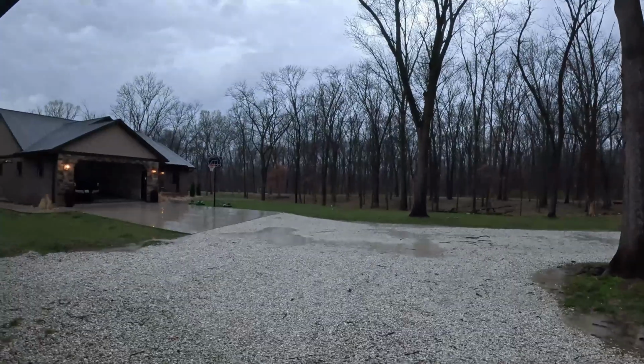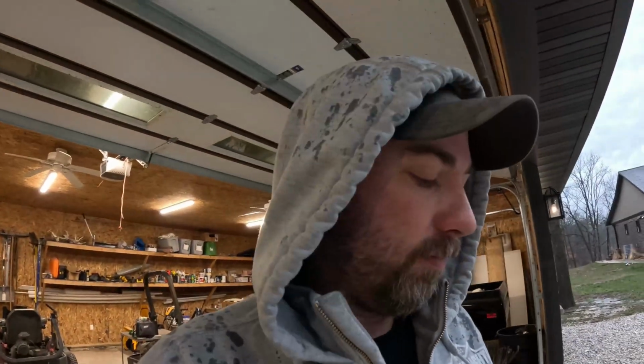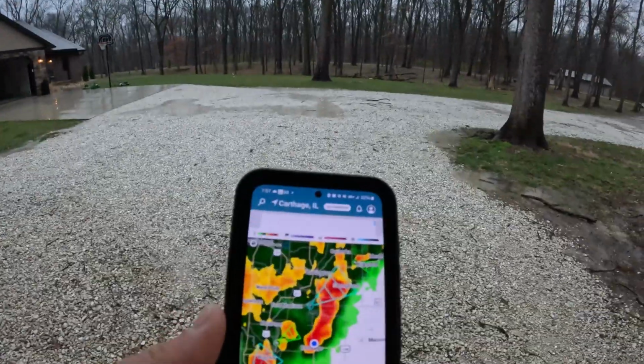I was gonna do some wiring at storage units, but Mother Nature has thrown a wrench in the plans. It's been raining for a little bit. We still got a couple storm cells coming through, so I'm gonna leave the dually in the garage just in case it hails.